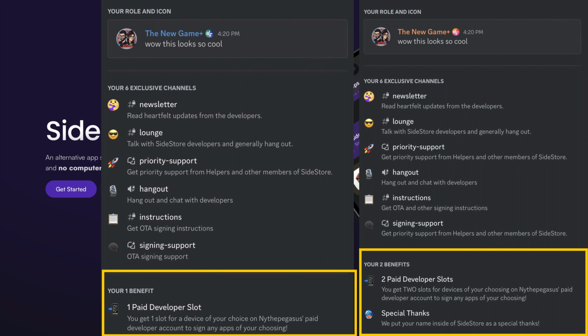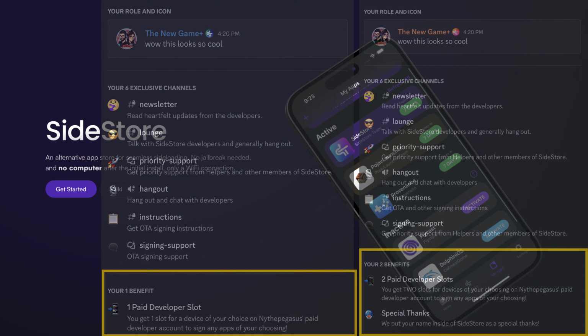Something very important I have to mention is that having this access won't reflect inside of SideStore. What do I mean by that? This means you won't be able to install them and have the apps get 365 days from there. This is where it comes to the benefits and instructions mentioned in the tiers they offer. SideStore offers special instructions for using OTA, over-the-air, installations. This means no PC is needed to get apps sideloaded to your iOS devices.